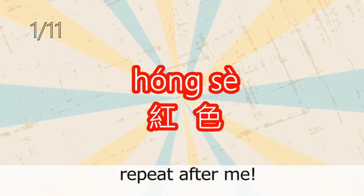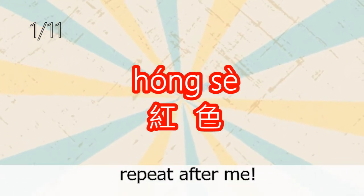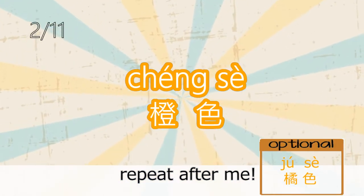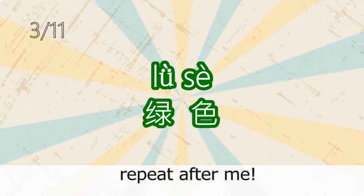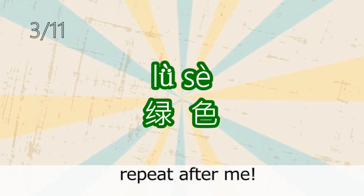Alright, our first color is red. Repeat after me. 红色. Orange. 橙色. Green. 绿色.